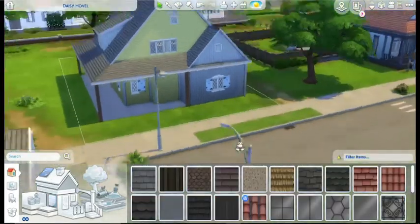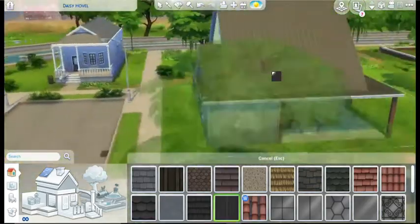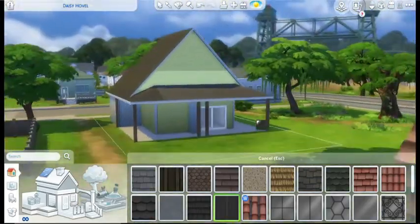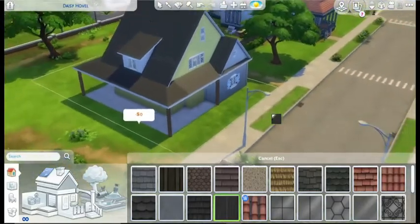Also, I want the roof. It looks to be like this. So we're gonna do the roof with that. I'm giving them what they wanted. That's what they have. So we'll do that. And they got a chimney in the back, but I'm not gonna worry about the chimney.